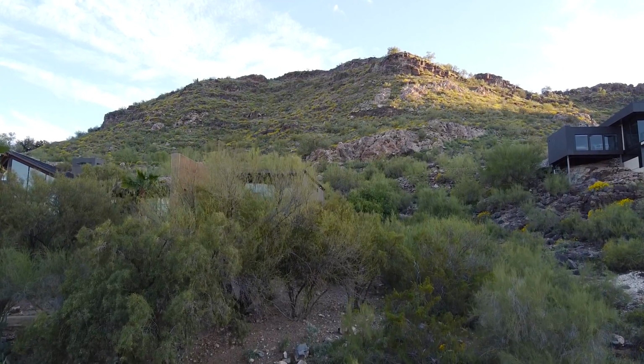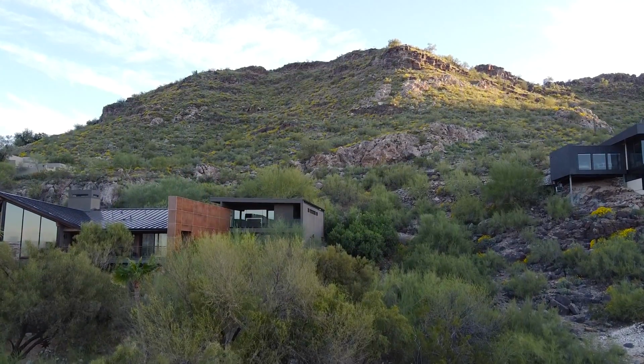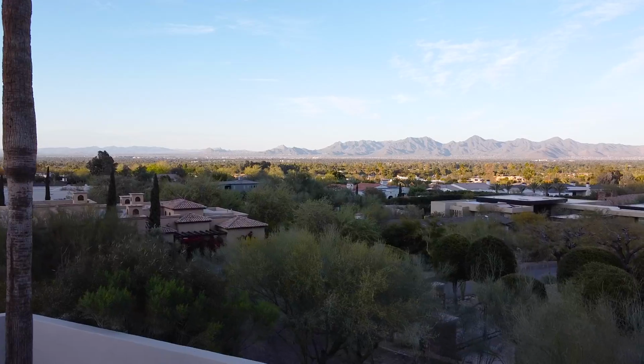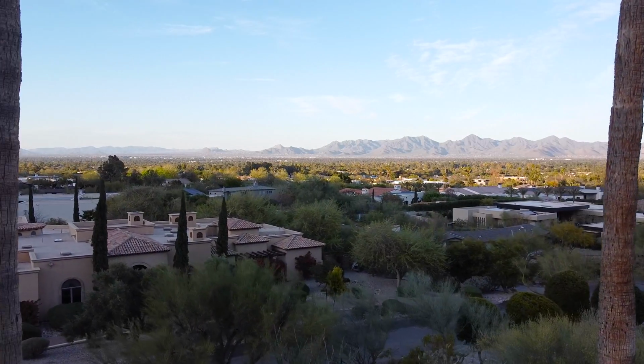Now in Paradise Valley, if you're not familiar, there's a lot of older homes, as Paradise Valley was established a long time ago, like the 40s, 50s, 60s, so you get a lot of homes that are that age. The beauty of Paradise Valley is every single home is on at least an acre. Lots of space to not feel like you're on top of your neighbors.